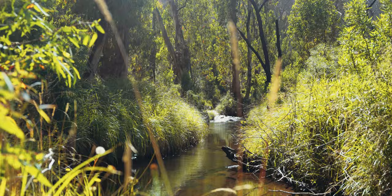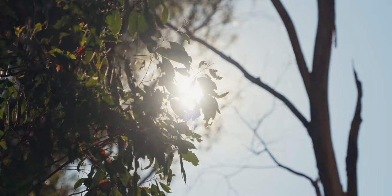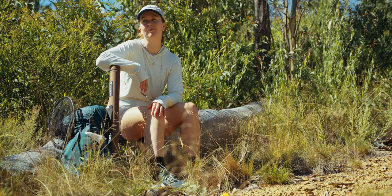We're also going to go for a little fish in Jounama Creek, which runs just past the hut. It's a beautiful day. There's barely a cloud in the sky. So what else would you rather be doing?